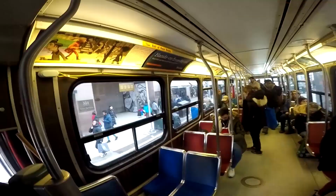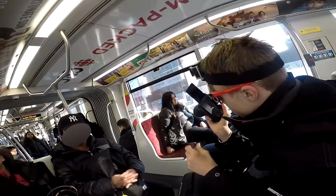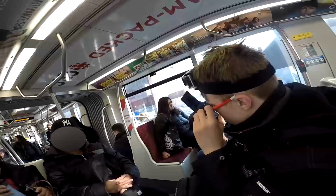The stop request rope on the CLRV is easy to access from anywhere in the vehicle. On the Flexity, there is no stop request rope, and only buttons on the poles. Why this is important is because on the CLRV, it is easier to request a stop from anywhere in the vehicle, but in the Flexity, there's only buttons in certain portions of the vehicle, making it more challenging. It would have been nice if they kept the rope.